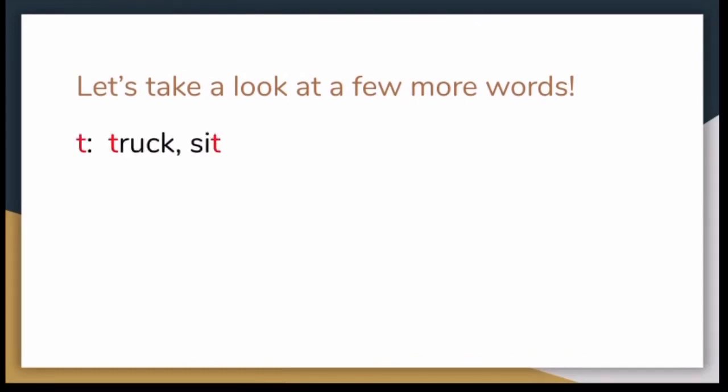We have t, truck. Where is the t sound in this word? Right, in the beginning. We also have the word sit. Sit. Where is the t sound in this word? That's right, at the end. Here we have TT. We have kitten. Where do you hear the t sound in this word? Right, in the middle. And we have bitter. Bitter. Where do you hear the t sound in bitter? Right, in the middle.